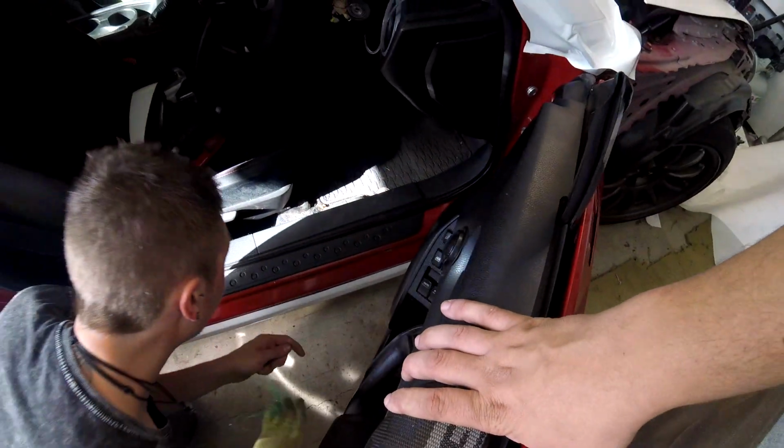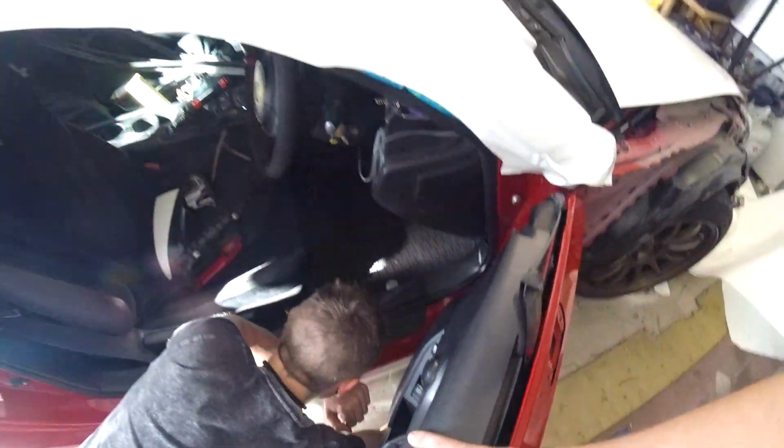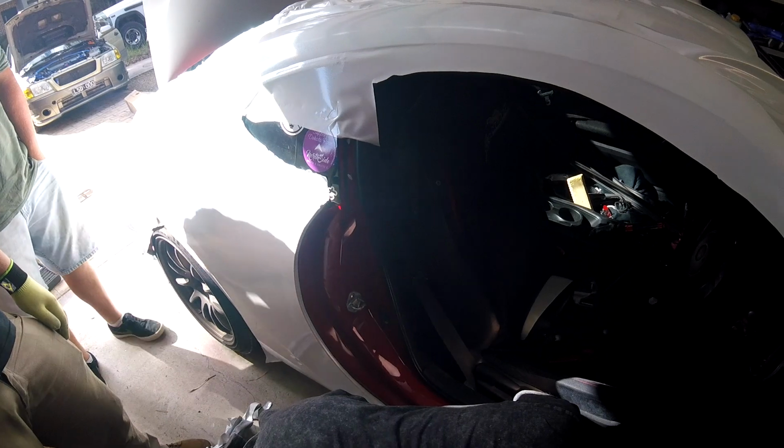Look at that line. That is a thing of beauty, Pat. That's what it's made for. That's a gross, Chris. Fucking team.